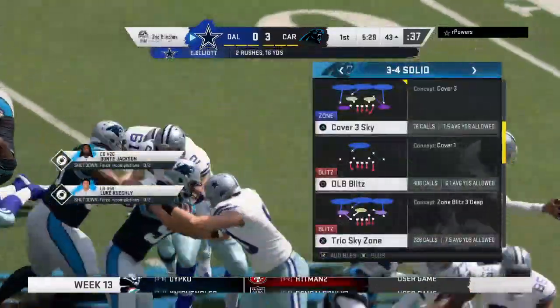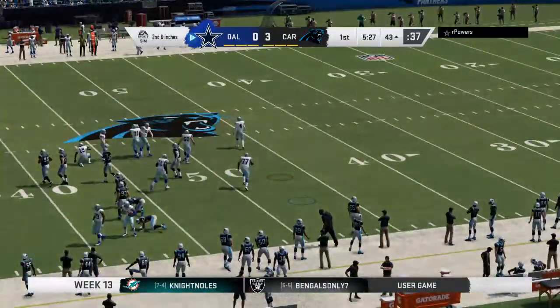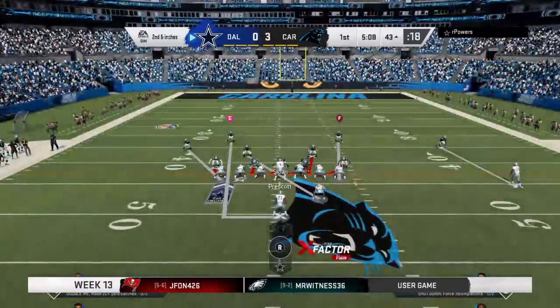And he'll get it down here to the 43. 10 yards on the pickup there, and it'll be second down.